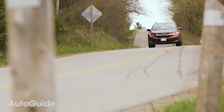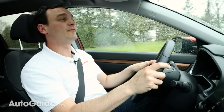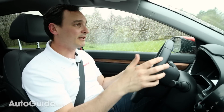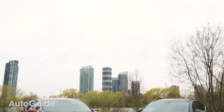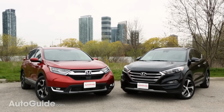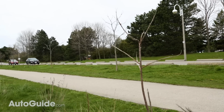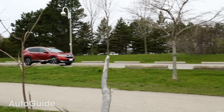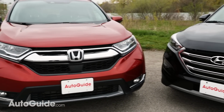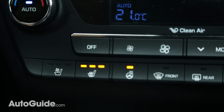After beating all challengers until our final week with it, we finally found a vehicle with the right mix of features and driving quality that we felt was a superior alternative to the CRV, the 2017 Hyundai Tucson. Sure, its cargo space falls short, and it doesn't really blow away the CRV in any one area, but it's better or equal in most aspects, with some unique features and aggressive pricing that make it seem like a better value to us. And I swear it didn't win just because it had cool seats, though I do love the cooled seats.